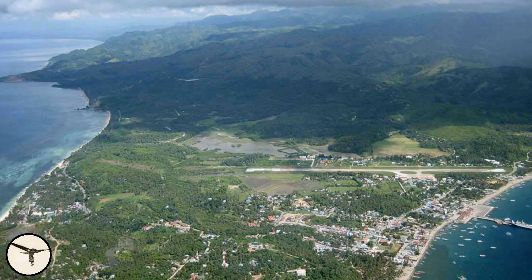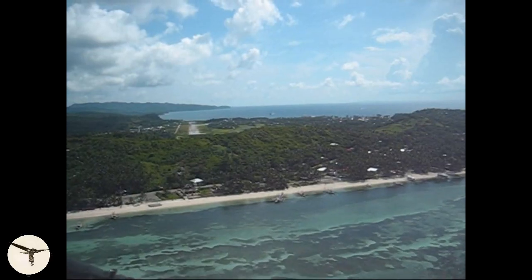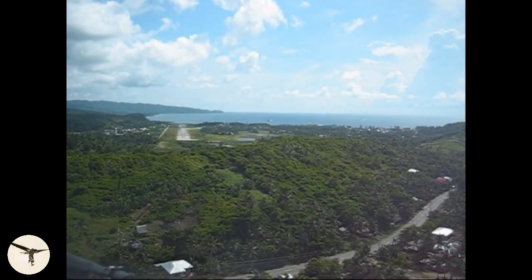The runway was only 870 meters long, and east of the runway there was a hill. You had to descend with a gradient of 4 degrees to clear the hill with 50 feet. And this is what it looks like.